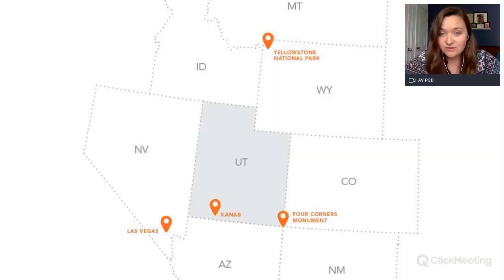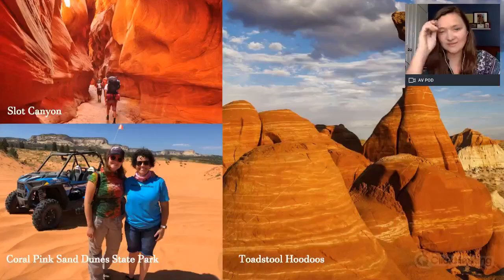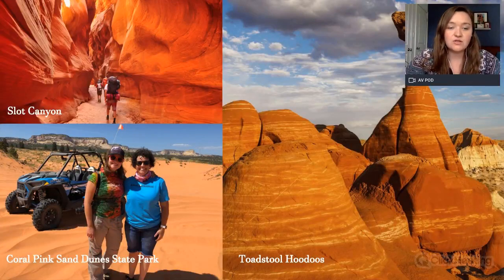Continuing south, as you get to the border of Arizona, you'll find the small but mighty town of Kanab. And here you can find really amazing outdoor adventure. So this is a glimpse of toadstool hoodoos, really interesting formations to hike through, or multiple slot canyons to hike. And Coral Pink Sand Dune State Park is also in this area, and you can rent ATVs or UTVs to drive around these sand dunes. It's a really, really fun activity.